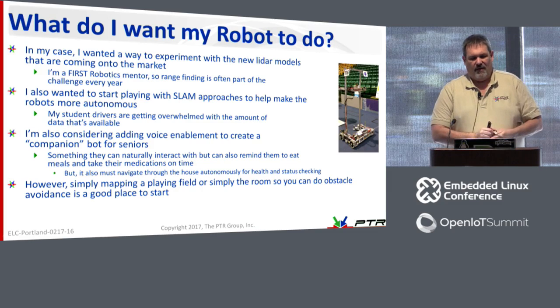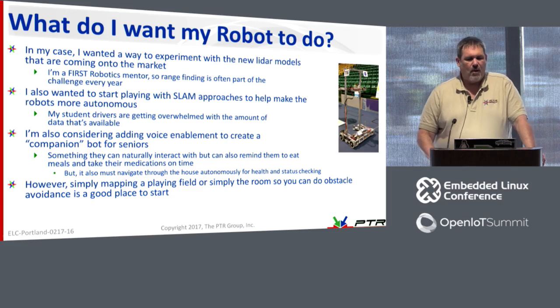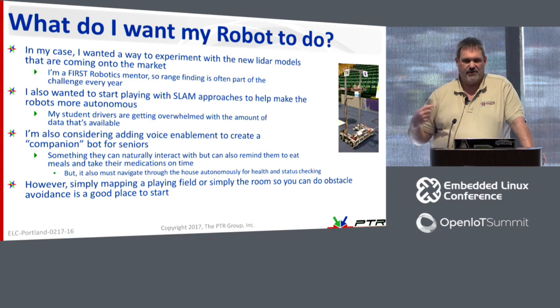So now, with all of that, what exactly did I want this thing to do? Well, in my particular case, there are so many new LiDAR models that are coming out. I wanted to have a test bed that we could set there and plug it in and determine whether or not this particular LiDAR is going to be easy to work with, hard to work with. I needed something that my robotics students would understand, just be able to look at, not be intimidated by the robot, and be able to focus themselves on the actual LiDAR unit itself and not worry about how everything else somehow worked.